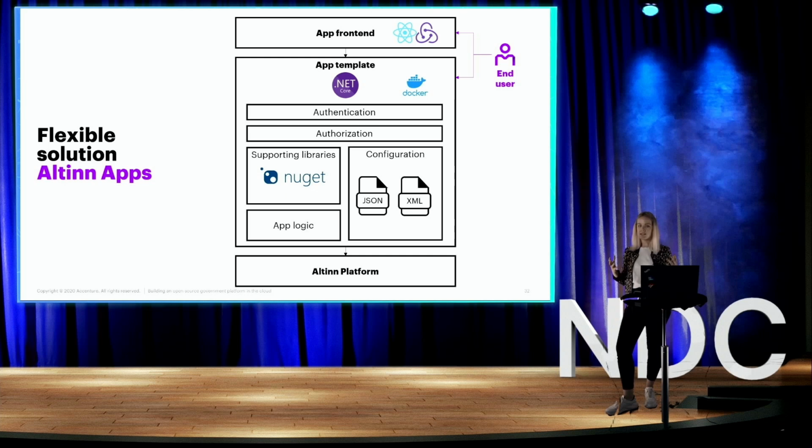So, what is an app in this context? Well, an app is a digital service in the form of a standalone application. And this application exposes some APIs, it has some sort of graphical user interface, and it runs in a Docker container. So to support this, we have created an app template. This is the starting point for all of the apps.